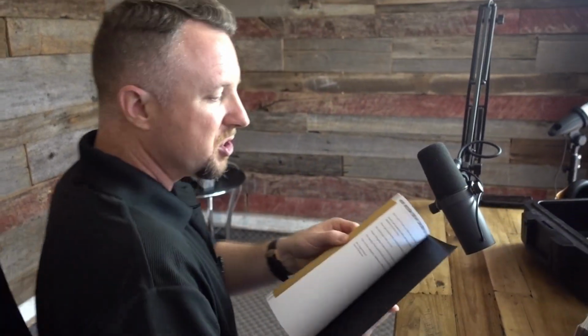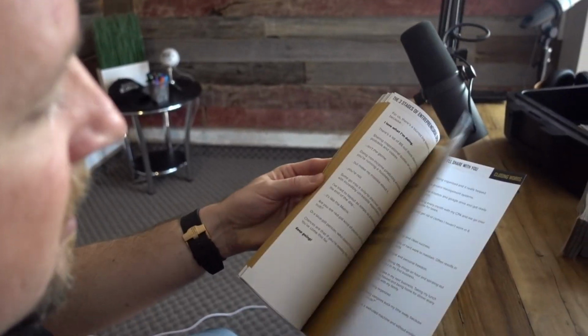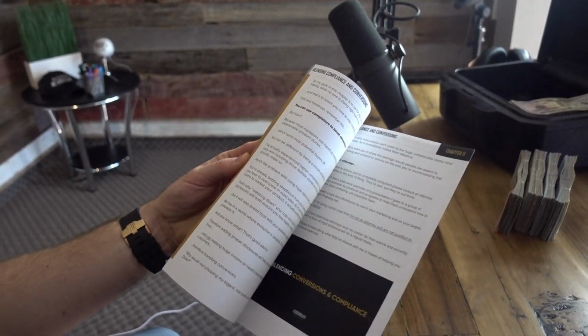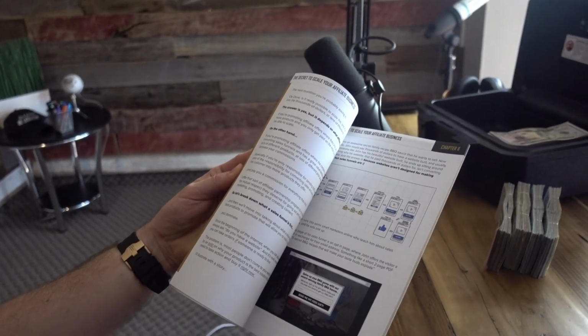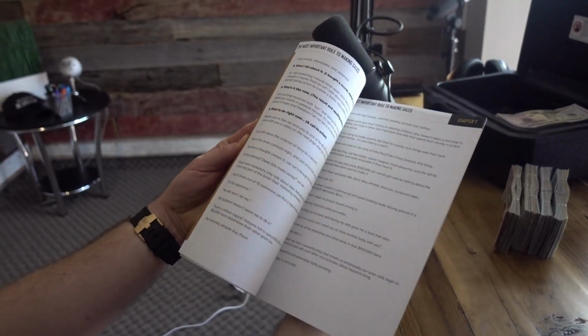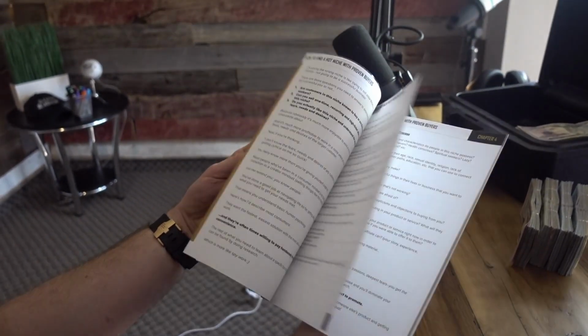Now, I'm going to give you the digital version of this book, but I want to show you what's inside of this book. Not only do we have lots of obviously text and explanations, but we have charts and graphs, and we have all kinds of different examples of exactly how we do what's called my affiliate domination formula. And this is a completely different formula than you've ever seen before. Anybody can do it.